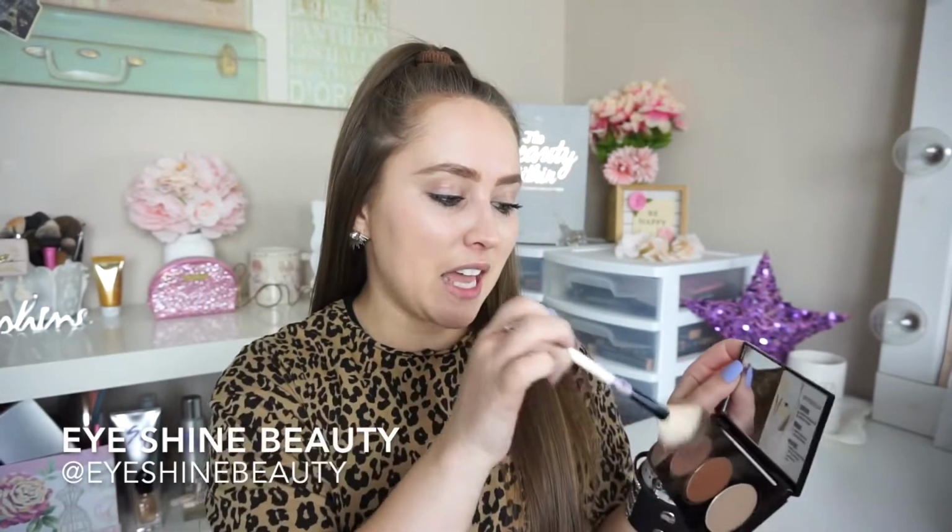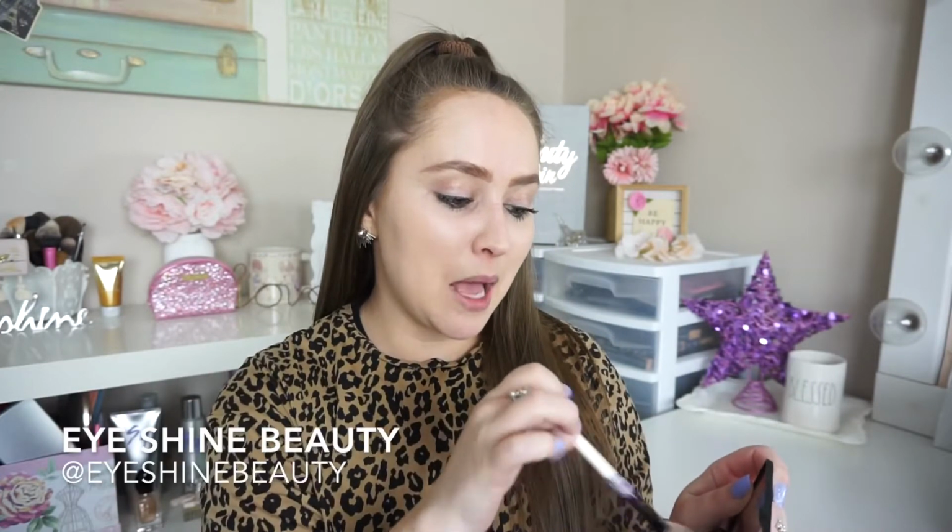So what I like to do is, again, you're gonna get the contour shade, which is more of the gray undertone, and I'm gonna load up my brush here. And again, because you are mimicking a shadow, you always want a shadow right here. I'm just going to follow the hollows of my cheeks using that fan brush.